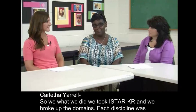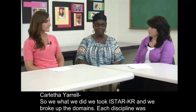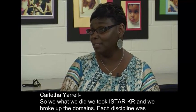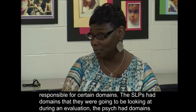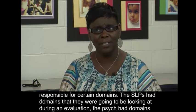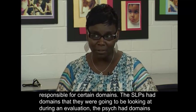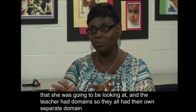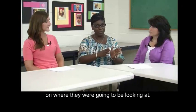So what we did, we took ISTAR KR and we broke up the domains, and each discipline was responsible for certain domains. The SLPs had domains that they were going to be looking at during the evaluation. The psych had domains that she was going to be looking at. The teacher had domains, so they all had their own separate domain on where they were going to be looking at.